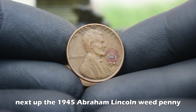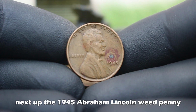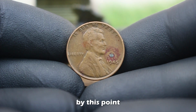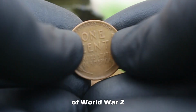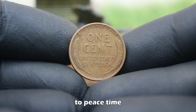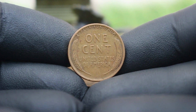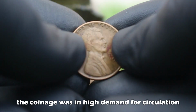Next up, the 1945 Abraham Lincoln Wheat penny holds a distinct place in American coinage history. By this point, the United States was emerging from the turmoil of World War II, and its economic policies were beginning to reflect the efforts to transition from wartime production to peacetime. These pennies were struck during a period of recovery, and much like the rest of the economy, the coinage was in high demand for circulation.